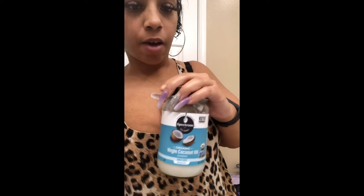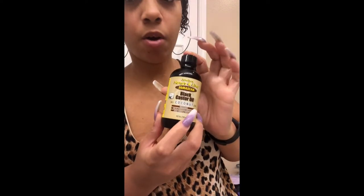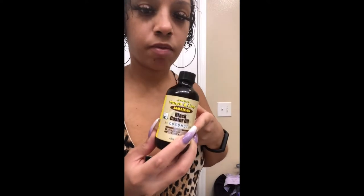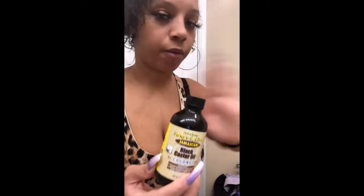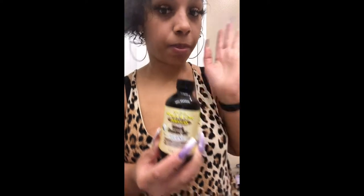After that, I would use a basic Jamaican castor oil. You can use the coconut oil one, or you can use the mango flavor or the original flavor. You can use this flavor. It doesn't matter, as long as it's Jamaican castor oil in general, period. You're gonna wanna use this in your kid's hair, baby hair, okay?